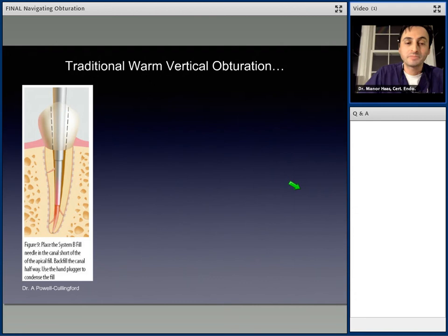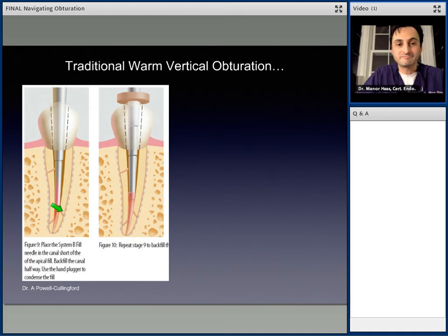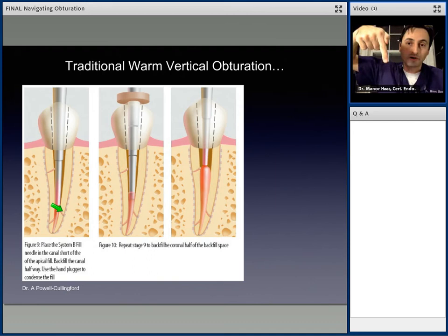Now the next step is we're going to backfill this again, coronally, with the gun, and you have to make sure that it is making contact with the apical remaining gutta percha. If it's not, then you're going to have a void, and you're not going to be happy with this. Before you know it, you'll be thinking, do I retreat it? Do I not? You don't want to have that sort of uncertainty or gut feeling that you're not very comfortable with it. Backfill this canal. And as you're backfilling with this gun, you're also pressing apically as it goes coronally.